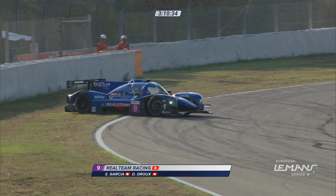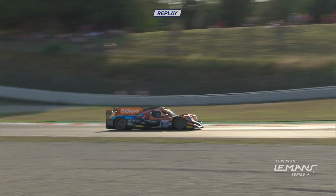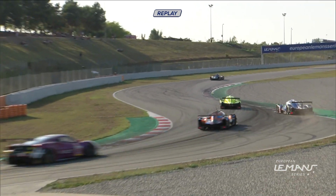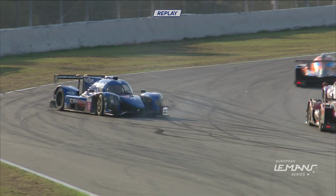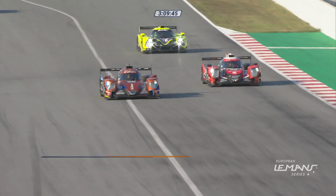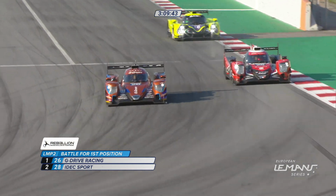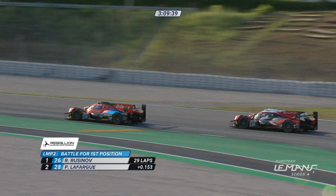Oh, and more trouble, Esteban Garcia for Real-Time Racing rejoins. Now what happened here? Oh, this is turn 8 and he spins across the nose of the leader. How did Rusinov miss him? That was just pure luck. Rusinov again under the gun, IDEC Sport, Paul Lafargue all over the back of him.